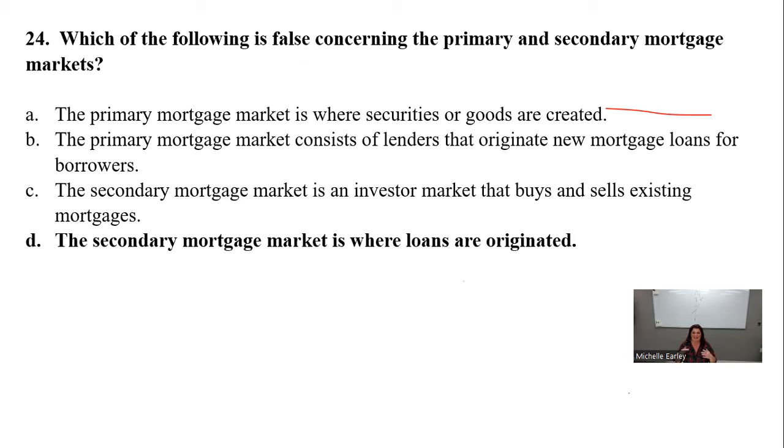Imagine that it's 1905 and I want to go and get a loan from Wells Fargo to buy a house. So I'm going to go to Wells Fargo in 1905 and I'm going to say, can I borrow $5,000, let's say, to buy a house? And Wells Fargo is going to say, yeah, we can loan you $5,000 and you can buy a house. So that's what I do. I get the $5,000 and I buy a house.